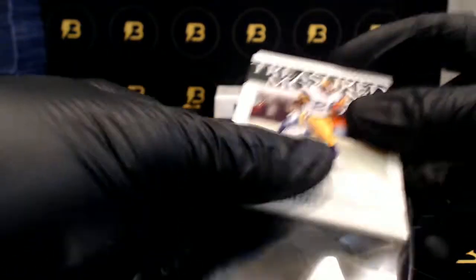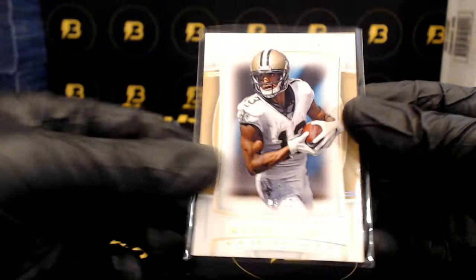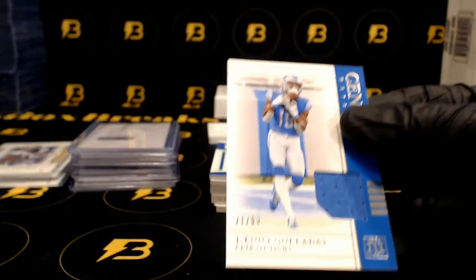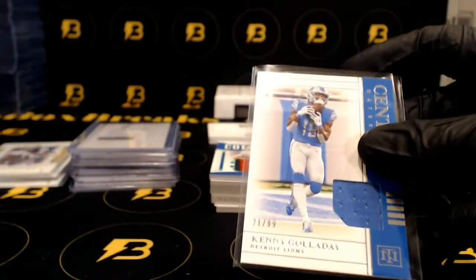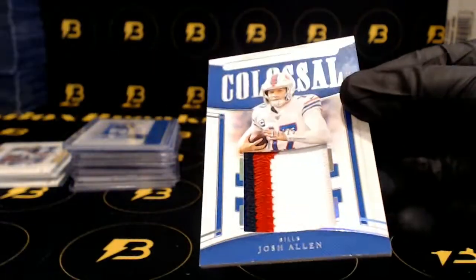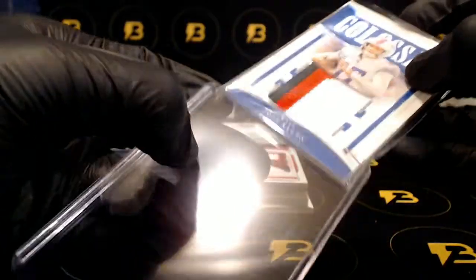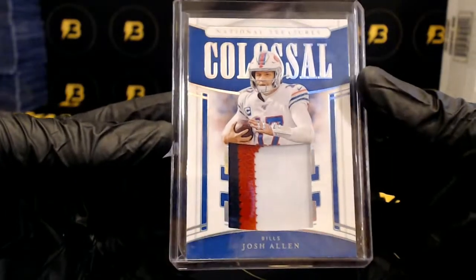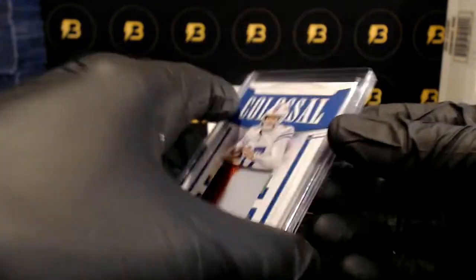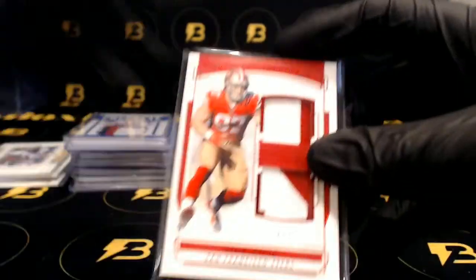Got Marshall Faulk out of 75 for the Rams. Nice Michael Thomas out of 10 for the Saints. Kenny Golladay to 99 going out to the Lions. You got Josh Allen, nice three-color patch out of 25 going out to the Bills. Thanks, David. You got a nice one to 97, Nick Bosa for the 49ers.